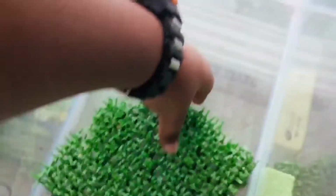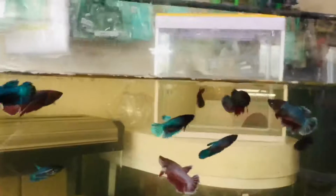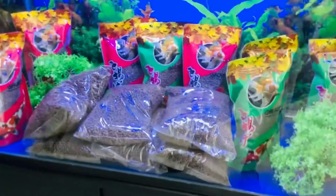There's some, this is a tetra, and that's only oxygen, nothing in there. Aquatic plants and tanks if you want to buy. And there are some female fighters with different breeds. Tank is cool. Bunch of fish foods here.